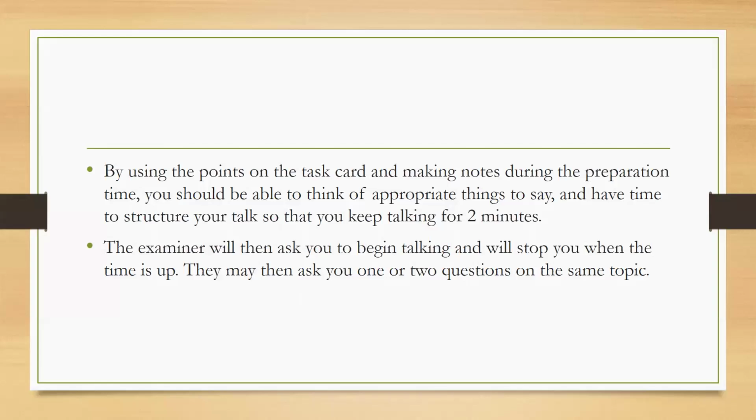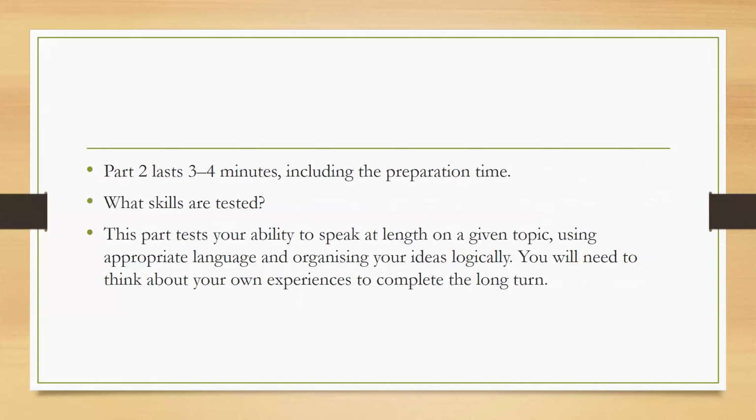Now, here, I always advise my students. They say speak for 2 minutes. Keep talking until you're asked to stop. Don't be watching your watch. Don't be watching the time and saying, oh, I have 2 minutes. When it's 2 minutes, no, you don't stop talking. Keep talking until you are asked to stop. Then the examiner may ask you 1 or 2 questions.